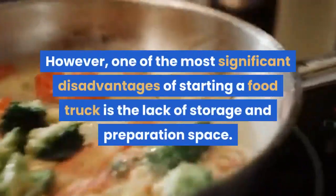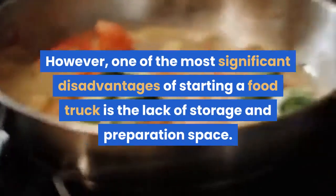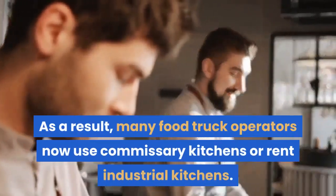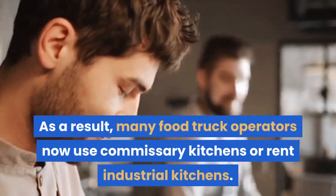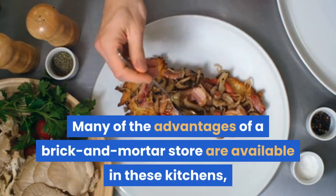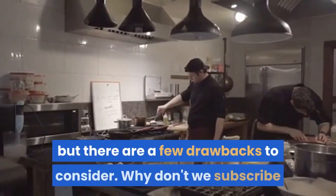However, one of the most significant disadvantages of starting a food truck is the lack of storage and preparation space. As a result, many food truck operators now use commissary kitchens or rent industrial kitchens. Many of the advantages of a brick-and-mortar store are available in these kitchens, but there are a few drawbacks to consider.